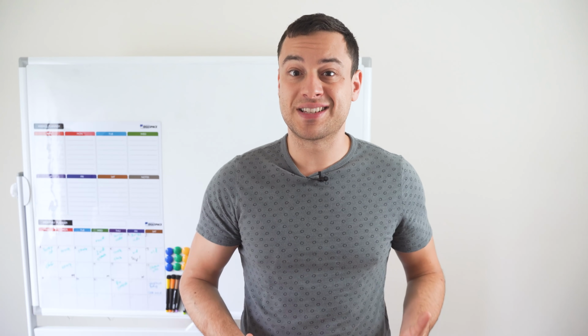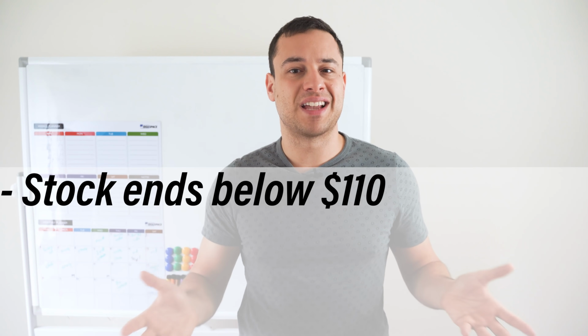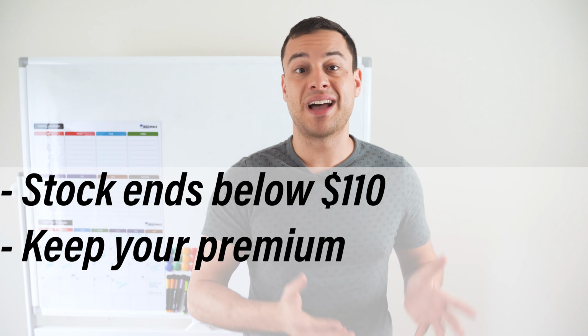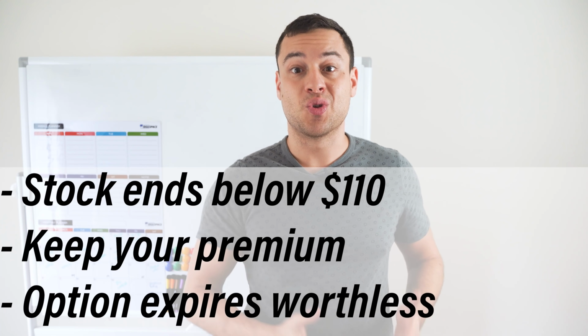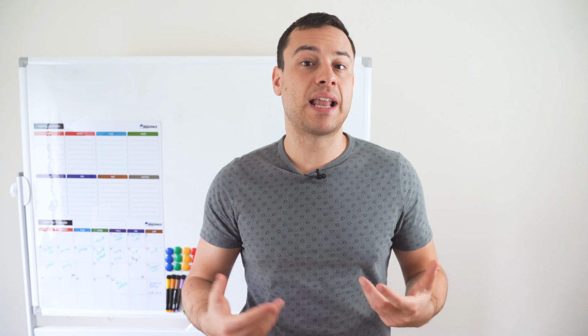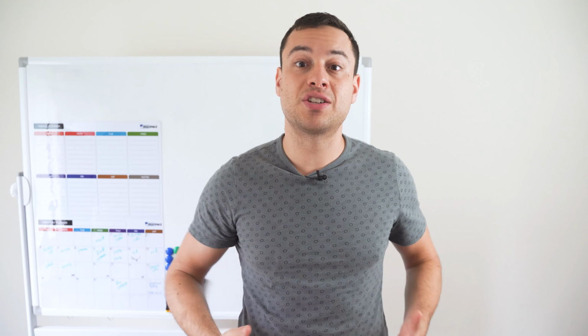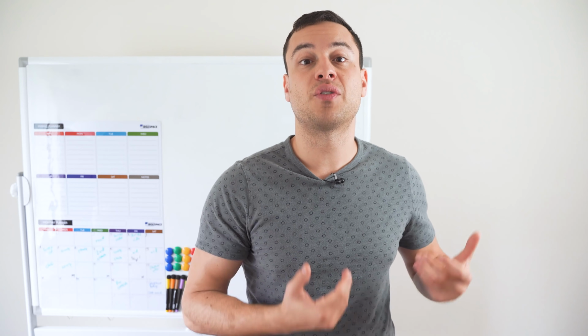And that's pretty huge on a stock that you already like to own. Now, if a stock ends below $110, you get to keep your premium and the option expires worthless, meaning you get to do it all over again, because essentially the option is taken out of your account at expiration if it did not reach the strike price. That means you've made money, and you can do this strategy over and over again to generate more income.